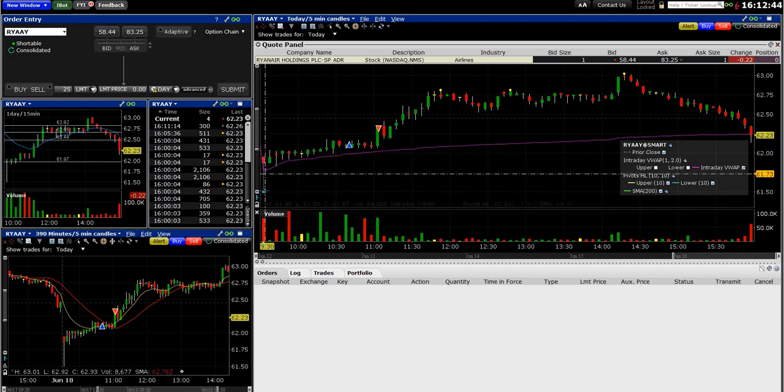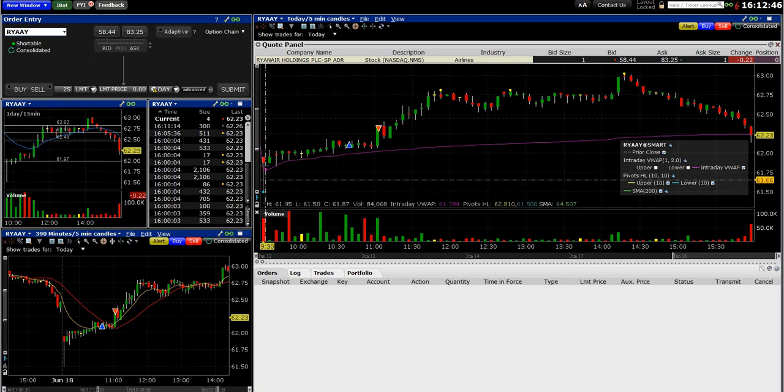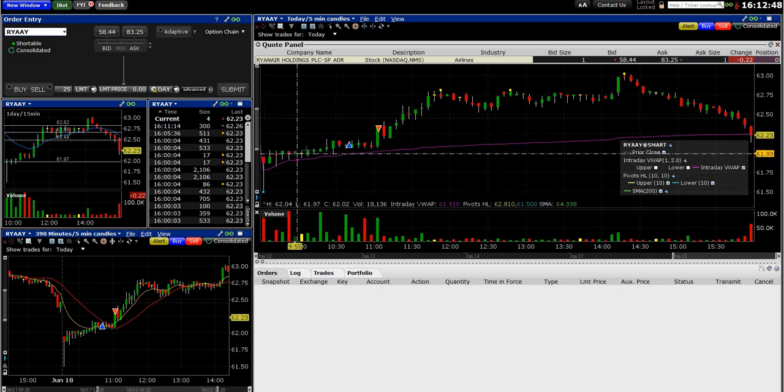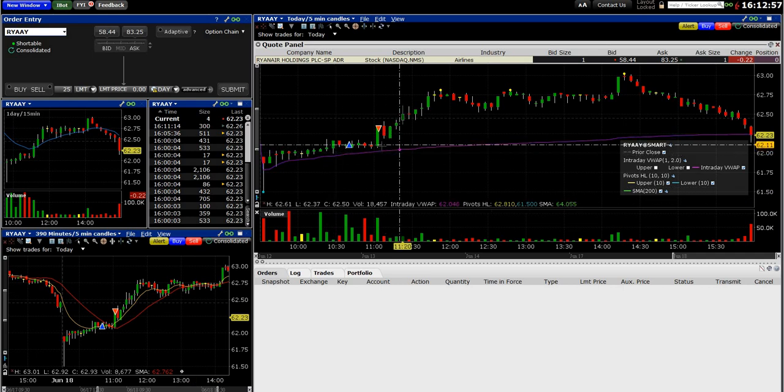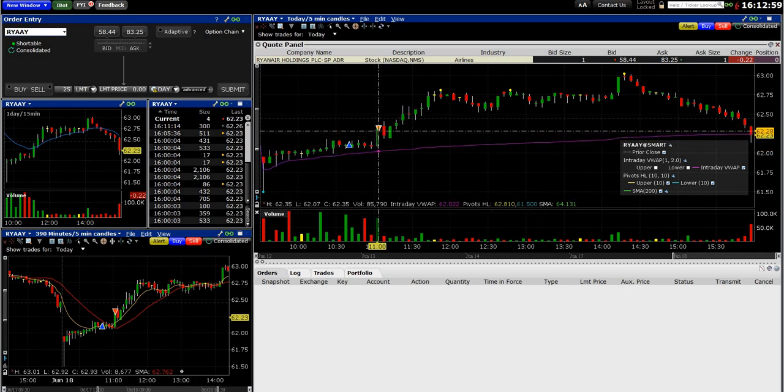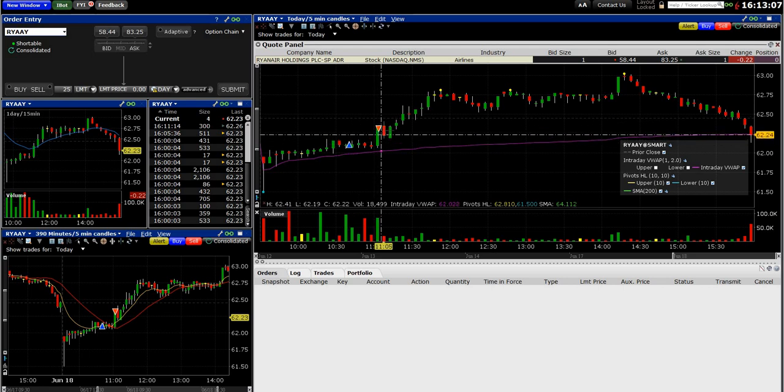But then you see this big bottoming tail here to start the day on the 5-minute candle. Then it kind of held VWAP. So I got in here expecting it to maybe make a jump, and I got in at 62.14, and then you can see there's a big green bar like half an hour later. I kind of jumped the gun. I took all my shares out at 62.28, so I only got a 14-cent bump. And then you can see what happened.